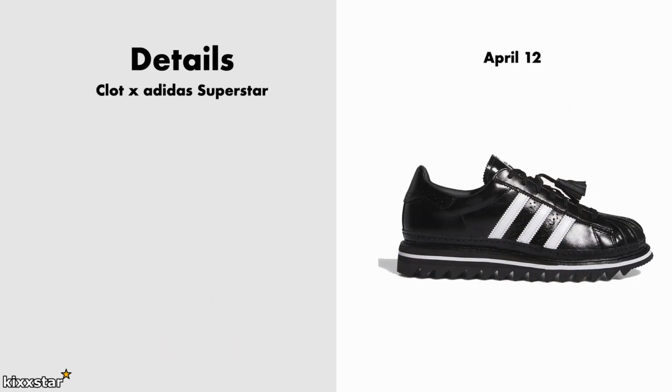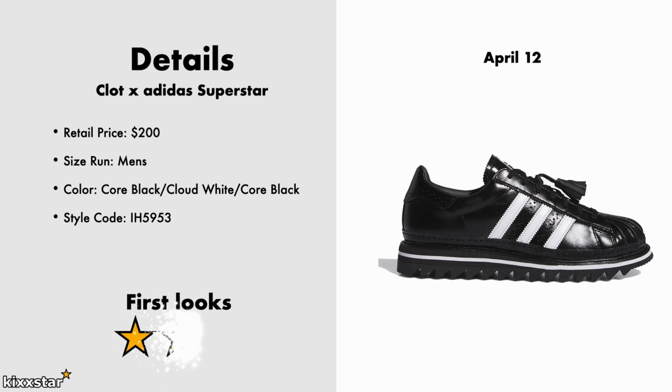And then this one is a bit of a weird one, the Clocks Adidas Superstar. I think it kind of works in black, and probably works better than the white version, because it's all black. For me, it kind of looks more like a shoe, but it's not something that I'd be picking up, especially for that price.